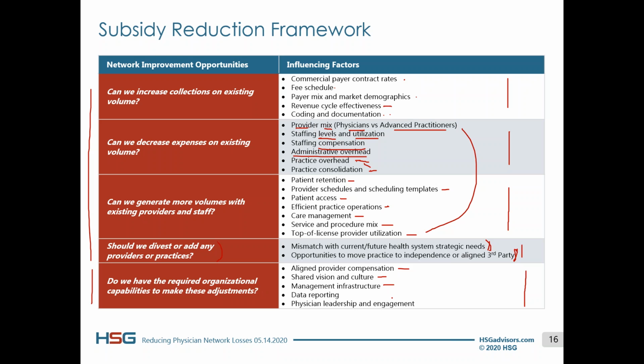And the few people that we do have running around trying to fight fires day to day are not able to focus on anything that's big picture and moving the organization forward. So having the right infrastructure in place is a key to being able to influence your subsidy performance at all.